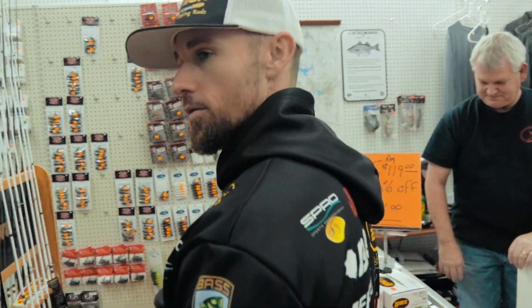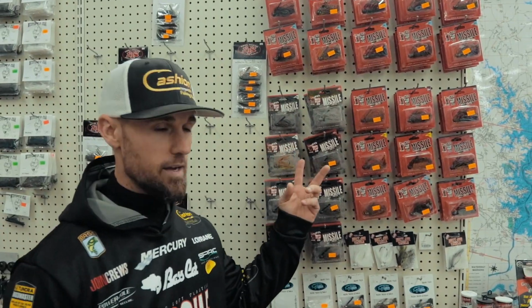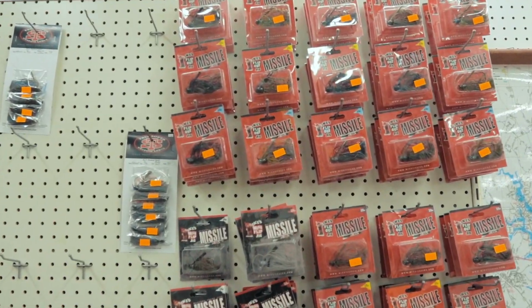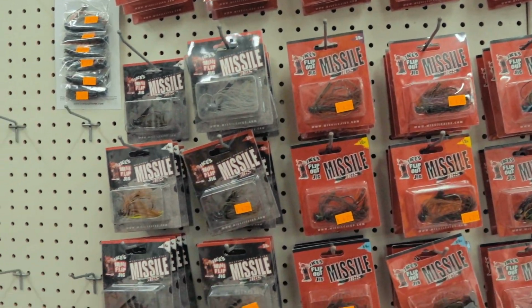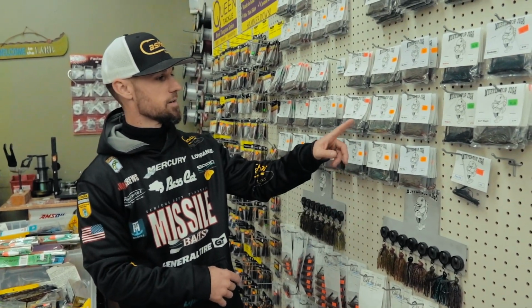So we're gonna go right to the jig wall. And of course, right here catches my eye. Right here, nice selection of Missile jigs. Got all the ones up here. You got True South Custom Lures. Good locally made jig here. Got the Catcher jigs right here. These are definitely a local jig, really good jig. A lot of guys fish that around.